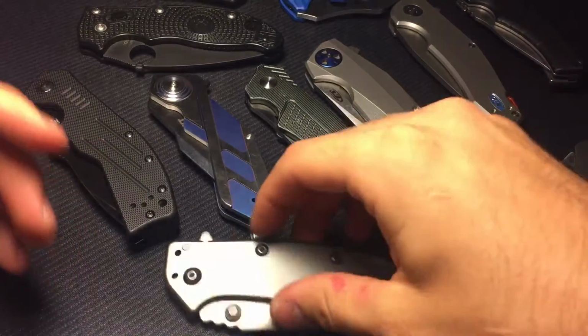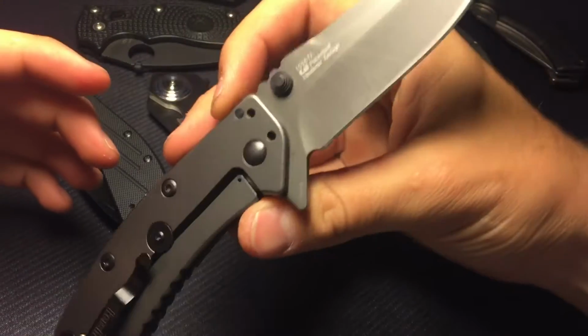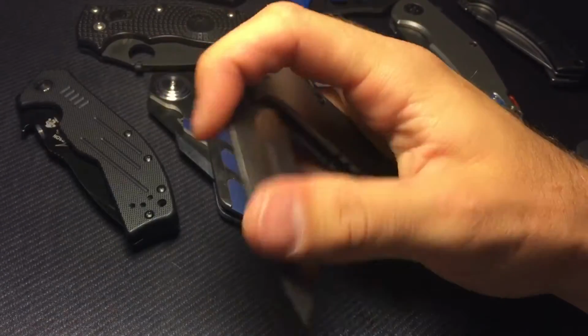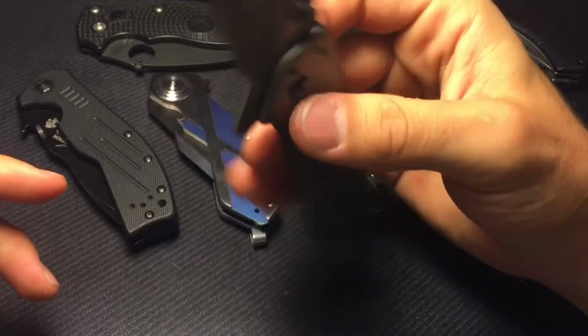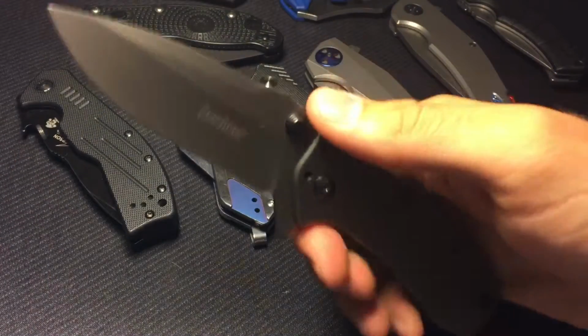Rick Hinderer, anyone in the knife world knows who he is, and anyone in the knife world knows what knife this is. This is the Cryo 2. The Cryo series from Kershaw has been extremely popular, and for good reason. I think it brings a whole lot of cool things into the community. And Rick Hinderer's knives, his custom knives, are very well accepted.